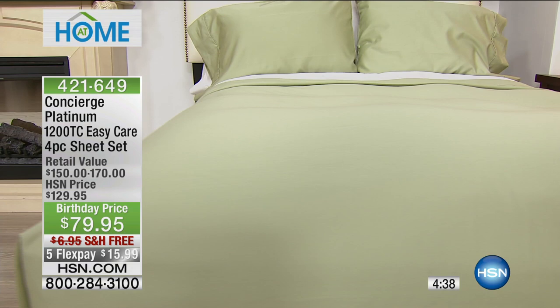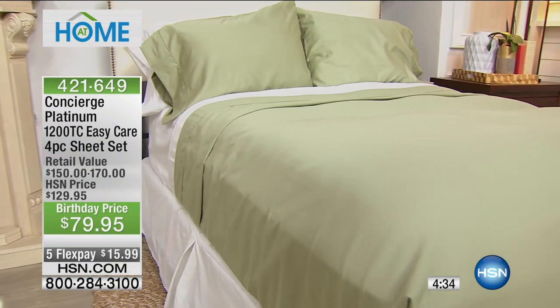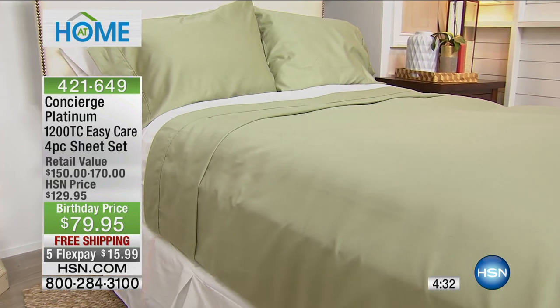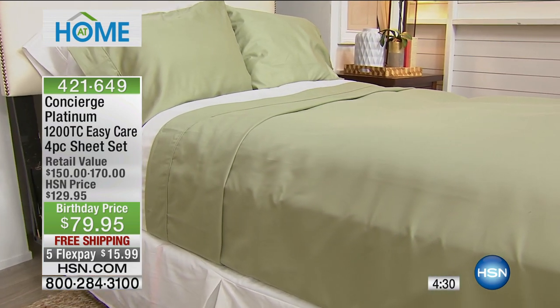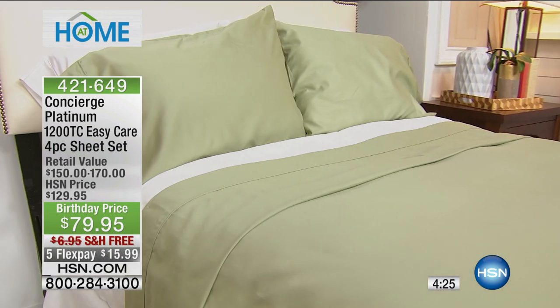Normally $130. For our show today, they are $79.95, and this is the lowest price that they have ever been offered at. They're on 5 flexible payments, again, just for our hour, so those 5 flexible payments are going to go away in about 28 minutes, and the shipping and handling is free.